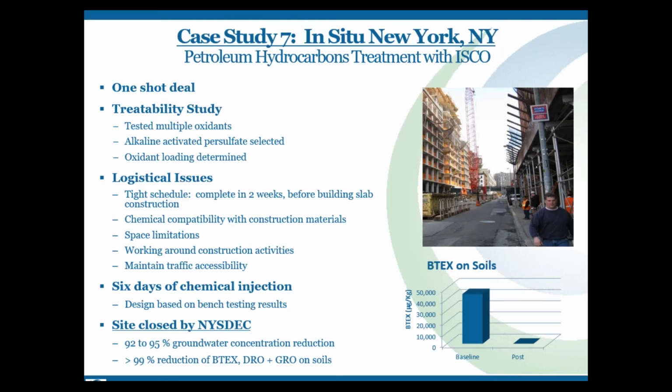And you can see from the results projected in the bottom right there, with the soils concentration very similar for groundwater, that there was a dramatic decrease in the 99% range, greater than 90%, definitely greater than 99% in the soils. And the concentrations in the groundwater dropped below the regulatory criteria for that particular area, which wasn't MCLs because it's Manhattan. There's a sort of shadow concentration, but it's pretty low, but it's still above MCLs. But it dropped down to below that level, and a couple of years of post-monitoring showed it continued to decline, and it was closed by the New York DEC. Again, the treatability study was key to identifying that and coming up with a cost-effective approach.